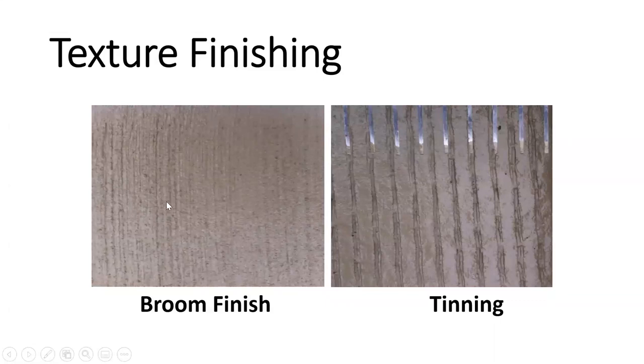A lot of times when you have real light, low volume traffic at low speeds, you may have a broom finish, especially on a driveway or a parking lot where there's a lot of foot traffic. You want to create a good surface finish that has a lot of friction. So a broom finish is great for that.